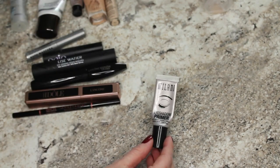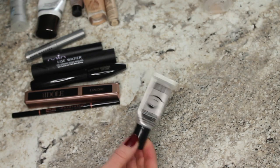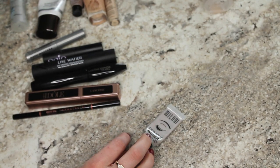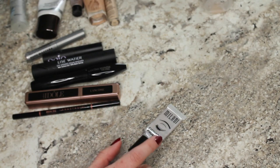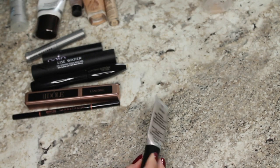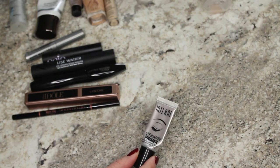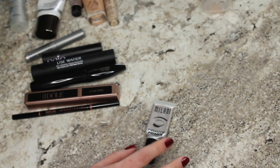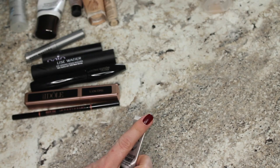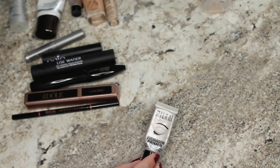I finished one eyeshadow primer. This is the Milani eye primer. I really like this. I don't need anything too crazy for an eye primer, but I do in fact need an eye primer or else my eyeshadow will crease. This is just a basic kind of nudie color. It's not too tacky. It sets down really well and eyeshadow blends beautifully on top of it, and it's really affordable. I'm currently using the Alter Ego one, which was sent to me in PR, and they're very similar.